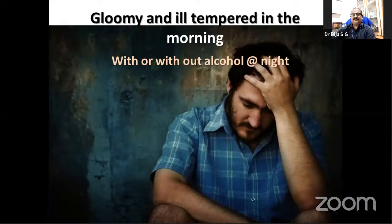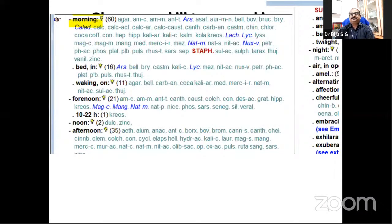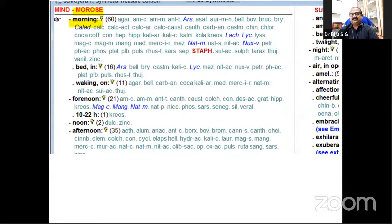If there is not much rubric, I am moving forward. The rubric is morose. Morose in the morning. Morose. This is a rubric. You may just go through this rubric. When we are treating this 30% for excitement, you have to weigh the rubric very well versus the patient also. So morose in the morning, morose morning. This is morose morning.